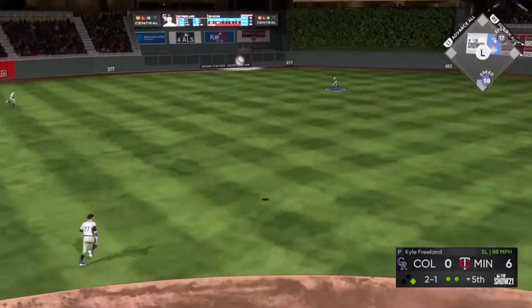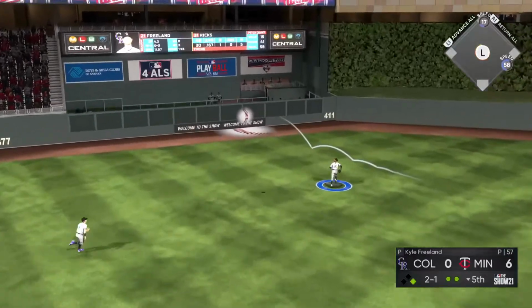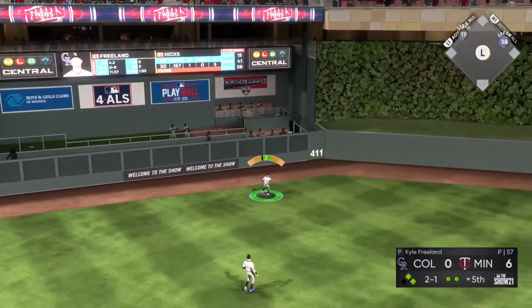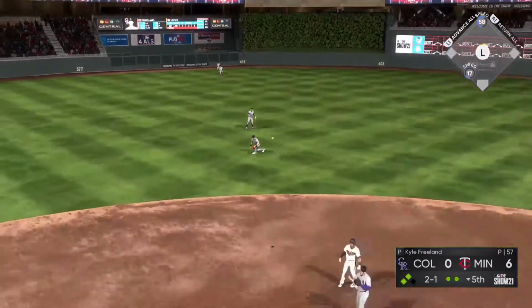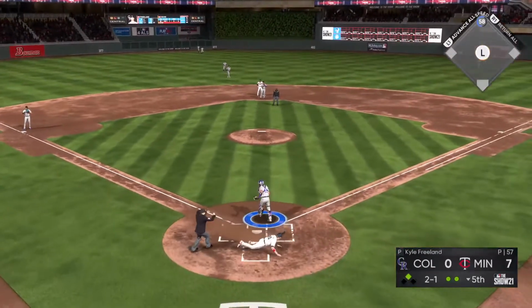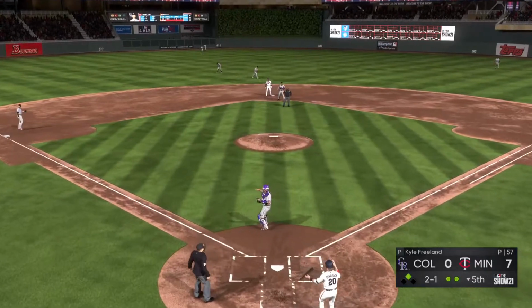And he turns this one around, high and deep to center field. But that'll stay in the park as it's off the wall. Donaldson ignores his coach. He's chugging for home. Safe at the plate? No, he's in there. Safe. The lead swells to 7-0.